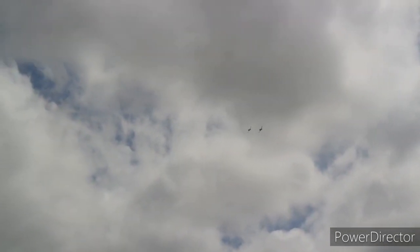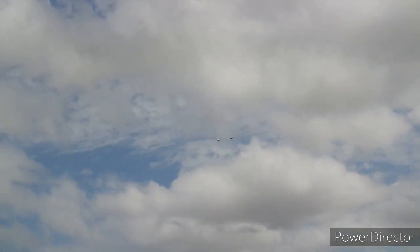One of the models that they produced was actually used for carrier qualifications for the US Navy. And the B model, the red and white one that you can see, was operated by the US Navy. Corpus Christi Air Base in Texas, they had well over 100 of these aircraft operating out of there.